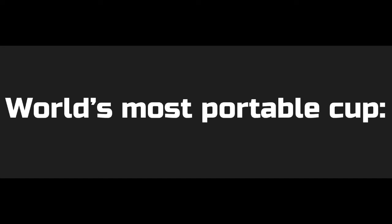Who knew is a cup designed to be the world's most portable cup with a lid on it. It can carry any type of liquid like cold juice or a hot cup of matcha tea. It can also come in sizes of 16 ounces and 20 ounces. It is also made from sustainable material.